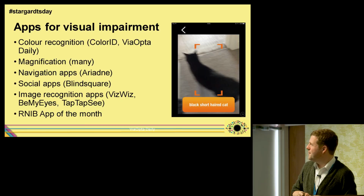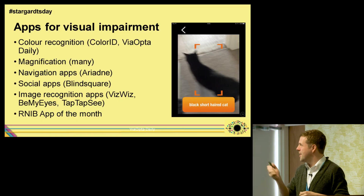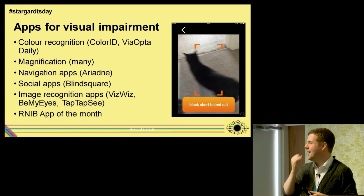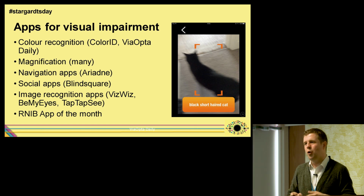Sometimes it's remarkably good. This is from ViaDaily, which does this. It managed to take a blurred picture of my cat and somehow say it's a black, short-haired cat. Quite how it knew that, I don't know. But it doesn't always work as you'd want.